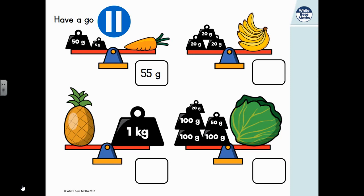That's right. The bananas have a mass of 60 grams. The pineapple has a mass of 1 kilogram and the lettuce has a mass of 370 grams.